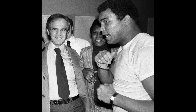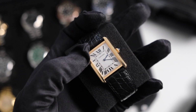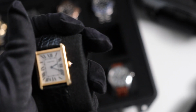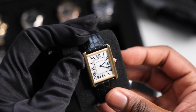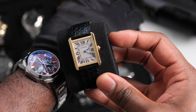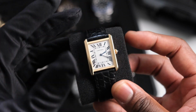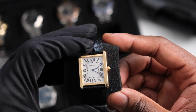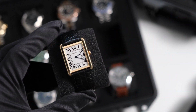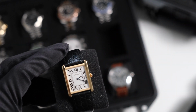Muhammad Ali wore this. Loads of people wore this. You know, The Godfather, Tony Soprano, I think. Maybe not. The Godfather, I know, wore this. If Muhammad Ali and The Godfather could wear this, then you could pull this off. It's really small, but I think this is the only watch that I would wear at this small case size, around 21, 22 millimeter. Lovely watch. I got it for Christmas. I think it was 2021 or so.